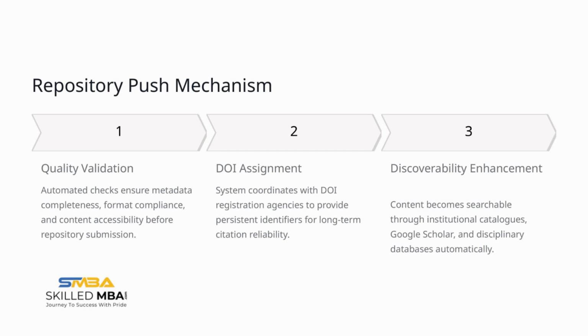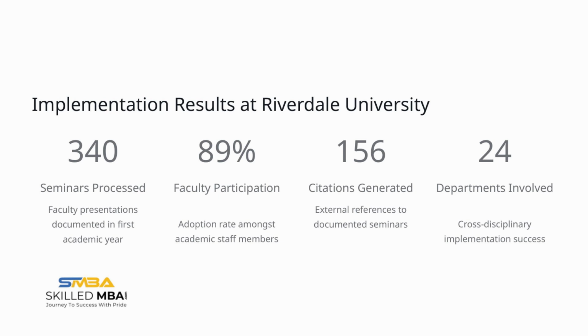The repository push mechanism ensures quality validation through automated checks for metadata completeness and format compliance. DOI assignment provides persistent identifiers, enhancing long-term citation reliability. Discoverability is improved as content becomes searchable via institutional catalogs, Google Scholar, and disciplinary databases, facilitating broader academic engagement and resource accessibility.